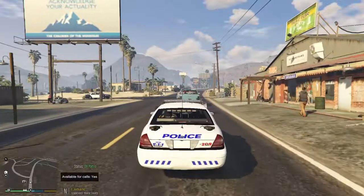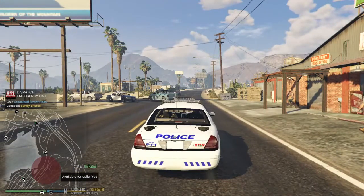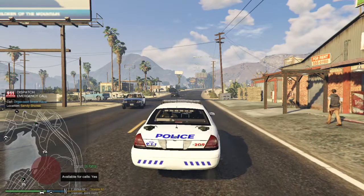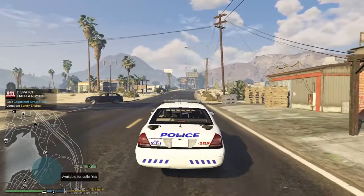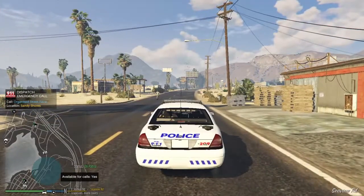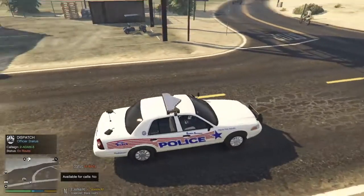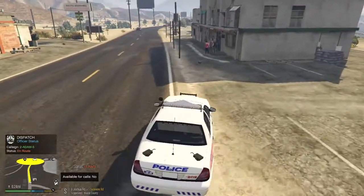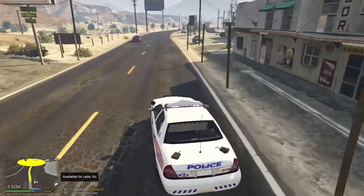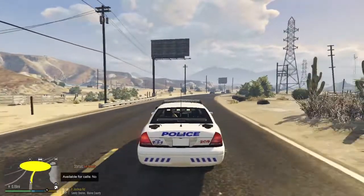Attention all units, Lincoln 18. We have vehicles racing on East Joshua Road. Come in, route. 10-4, 2-Adam-5. We got a race going on in East Joshua.